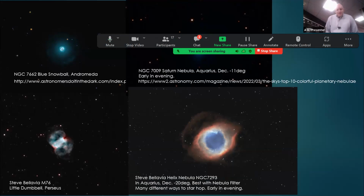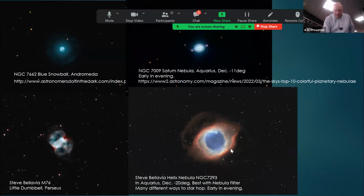Both the Helix Nebula and the Saturn Nebula are low in the sky. The Saturn Nebula is at negative 11 degrees declination, and the Helix is at negative 20. So you're going to want to get these objects when they're around the meridian, and for November, that's early in the evening. You want to grab these early when they're up, because they're not going to stay up that long at that lower an altitude.